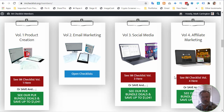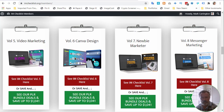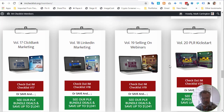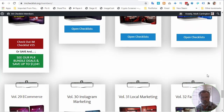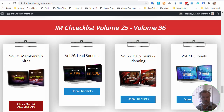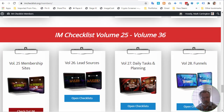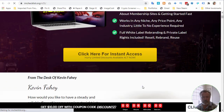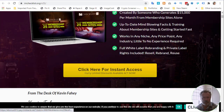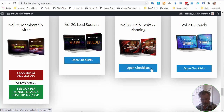The big upsell at the end includes all of these checklists. So product creation, email marketing, social media, I already have this one. Canva design, I use Canva a lot. And the gold ones for 2020, which I already have, lead sources, daily tasks, funnels. There's a wide range of topics covering pretty well everything you need to know in internet marketing. The beauty about this system is if there's anyone that you particularly like, you can just click on it and decide whether you want to buy it or not. I'm not sure you'll actually see a price on here, but you can click on it at any time and buy it if you want.